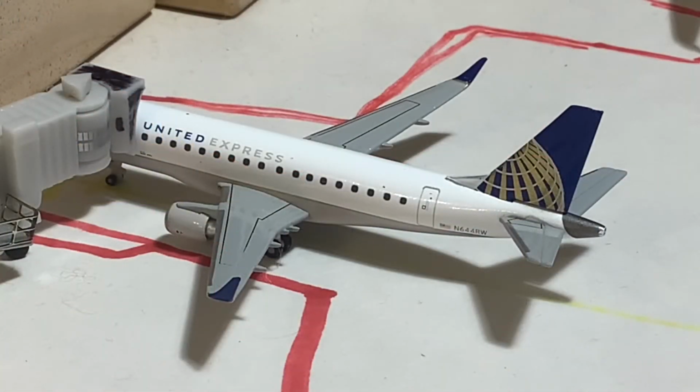Here we have the United Airlines E-170, operated by Mesa Airlines here, which is a bit surprising for this route, as this one came in from Washington Dulles. I did not know that they were on Mesa Airlines. I would have expected Republic for that one. And this will be doing the turnaround and heading back out to Washington Dulles.